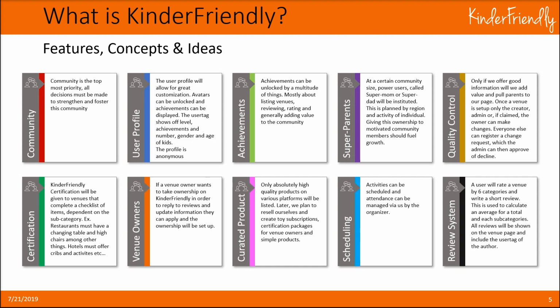Next is certification. Certification, this is an idea we have for the future. So in future, we were thinking that there is a standard set of things that a restaurant has to have in order to be certified as kinder-friendly. There's a standard list of things that a hotel needs to have in order to be certified to be kinder-friendly. An example, and this is still in development, for a certification for a restaurant in order to carry the kinder-friendly certification would be they must have a changing table in the bathroom.